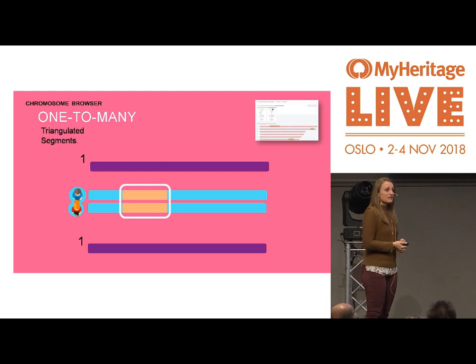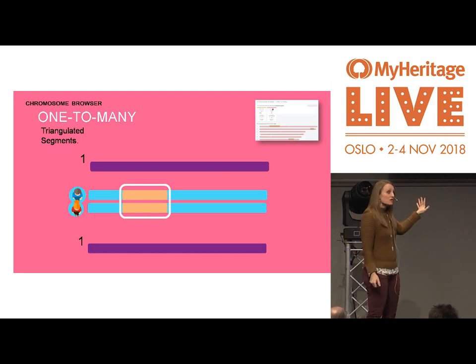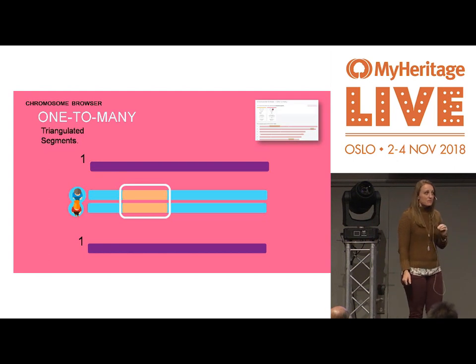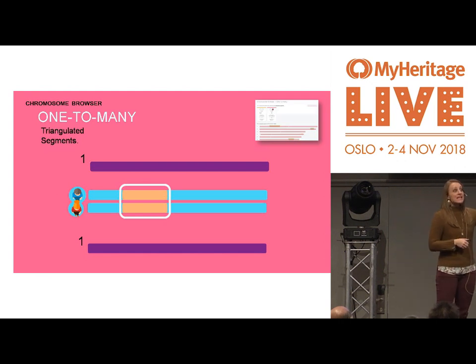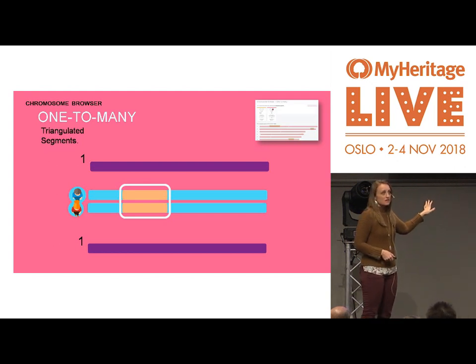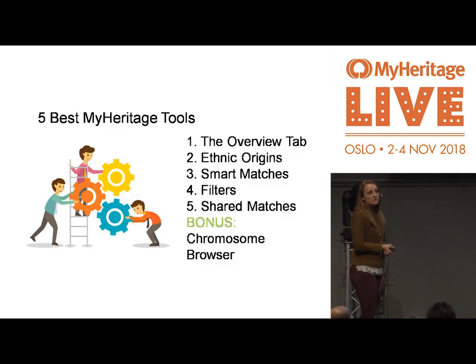When you try to use triangulated groups for more distant relatives like 4th cousins, it gets really tricky and it can sometimes be misleading. Sometimes you're going to share triangulated groups with people not because you actually share a recent common ancestor, but because you're all from Ireland and you have a very Irish piece of DNA. So if you see triangulated groups in more distant cousins like 4th or 5th cousins, those are more likely there because of a shared population rather than a situation like this where you have a shared grandfather or great-grandfather. So be careful using triangulated groups, but they can be an interesting way to view your matches.